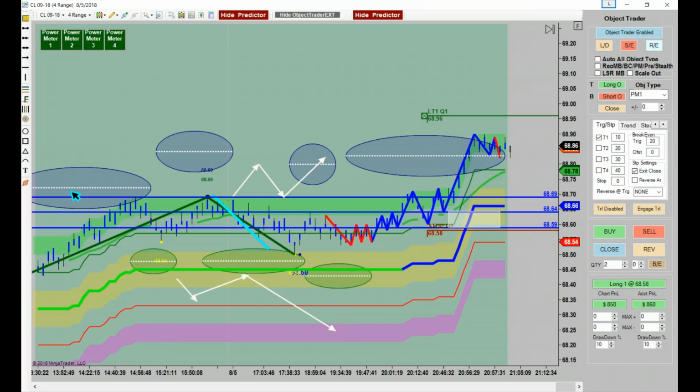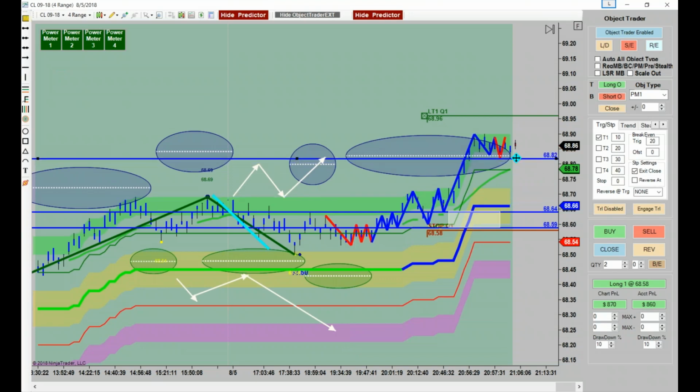Okay, so let's see if we can get something here. Power meter is green. Power meter would change to red only if it takes that out right there. That'd be kind of like boxing it in like we do at the open of the market, wouldn't it? In a way.